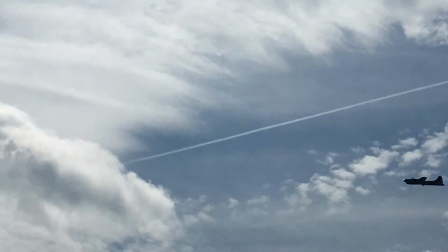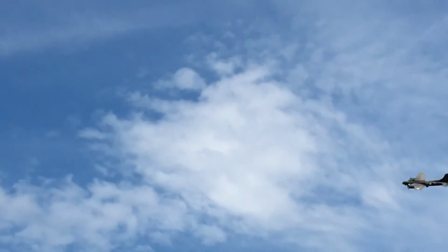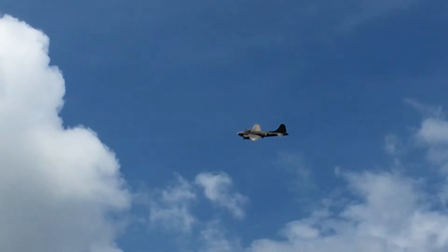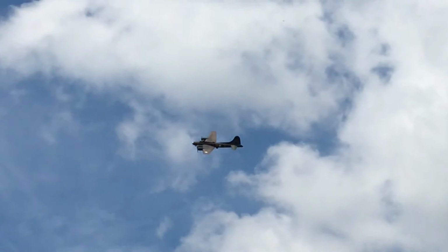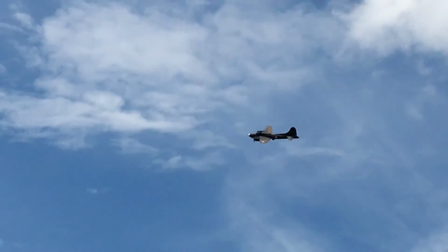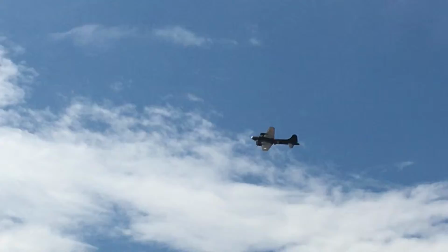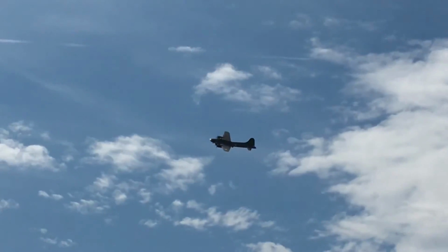The name of this particular B-17 is the movie, and finally the United States Air Force took it back to Wright-Patterson Air Force Base, to the National Museum of the United States Air Force, and restored it. And it is now on display, celebrating just 13 months after its display.